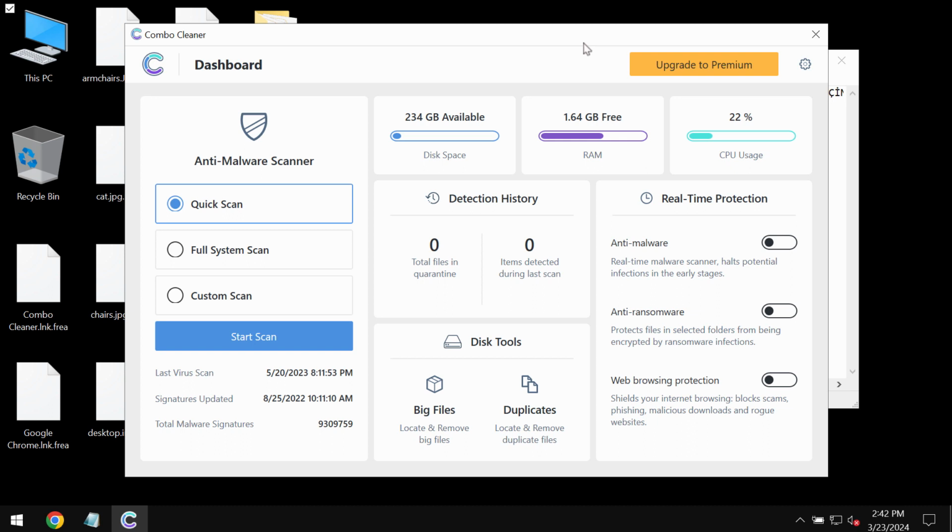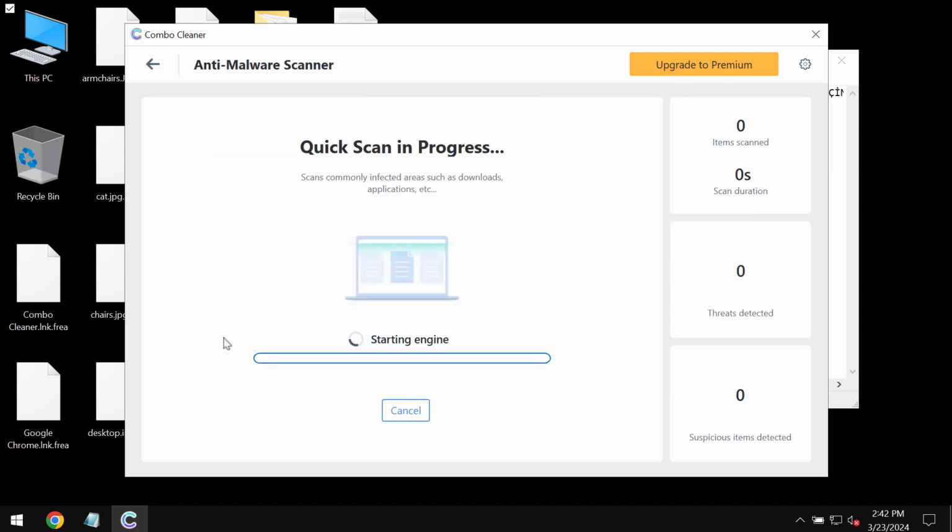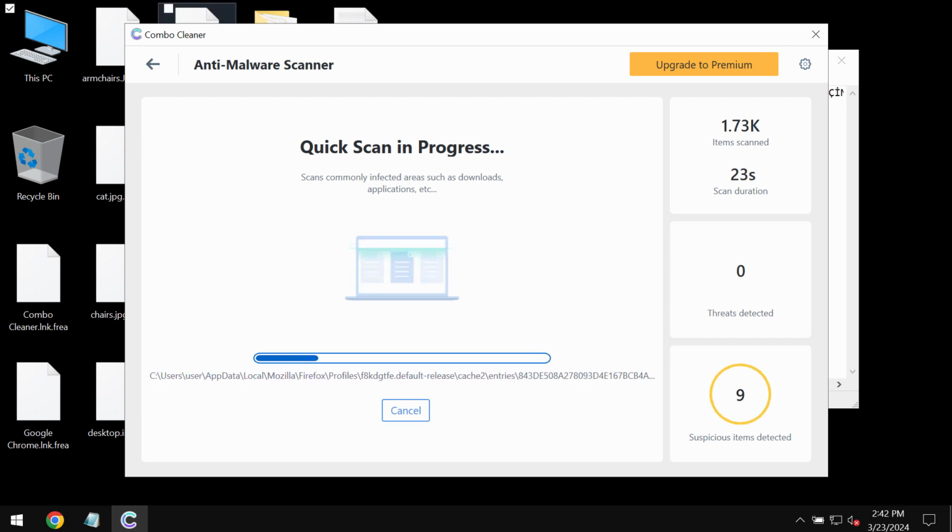So this is the way the software looks like. It is initially in the trial mode and only the quick scan option is available. Click on the Start Scan button. After you do that, most likely the application will first of all update its anti-malware database, which is certainly essential for proper detection and removal of any malware, ransomware, or any other types of threats. After the anti-malware database has been successfully updated, Combo Cleaner begins scanning, researching, and investigating your computer.